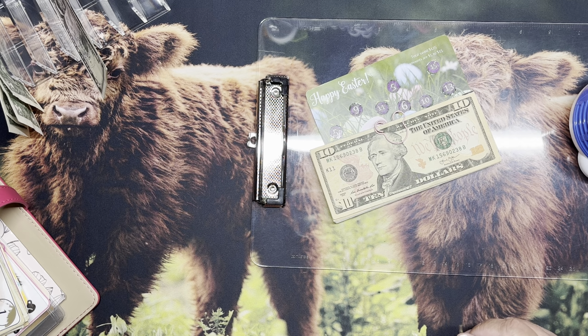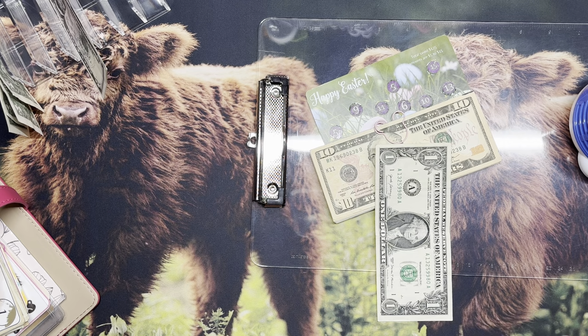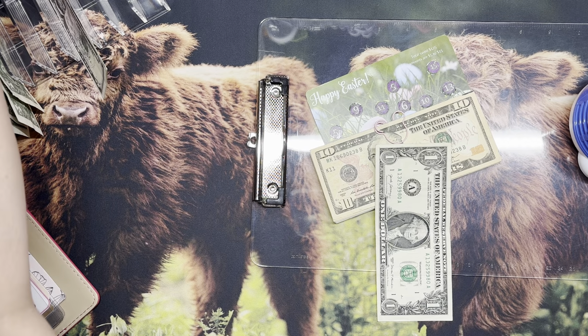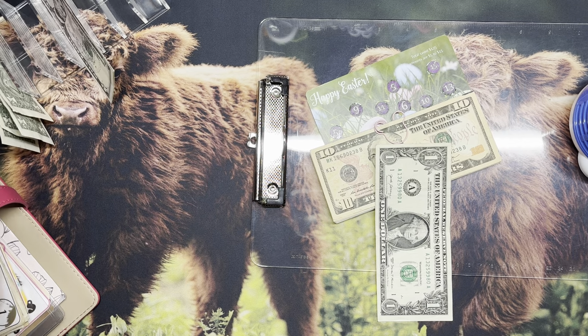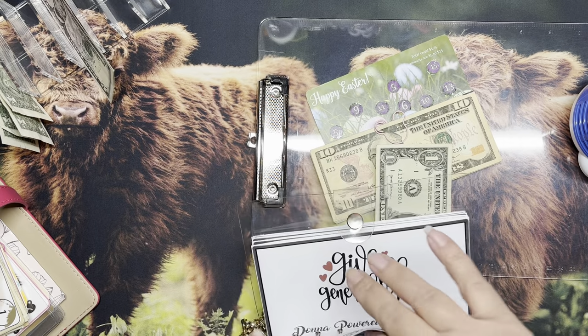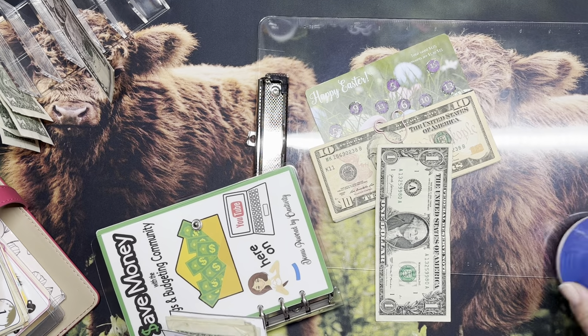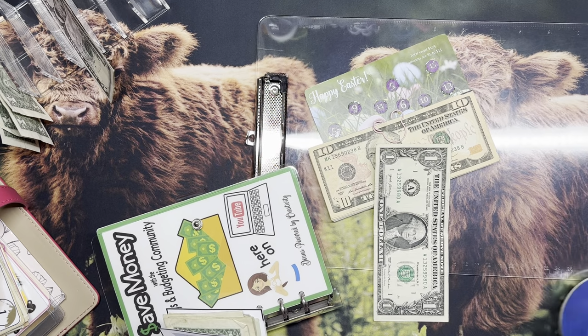Where's my dollar bills? Oh, there they are. I need to buy back some dollar bills. I've got to get some, where is it at? Oh, here it is. I need to get money for the savings hop, too. So, ding, ding, ding, ding. Ew.